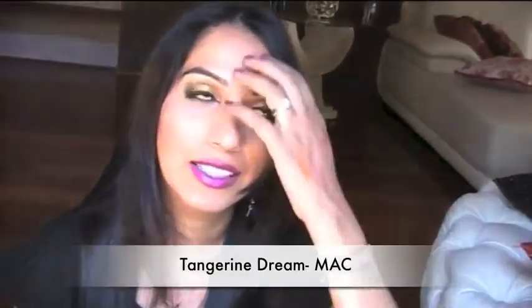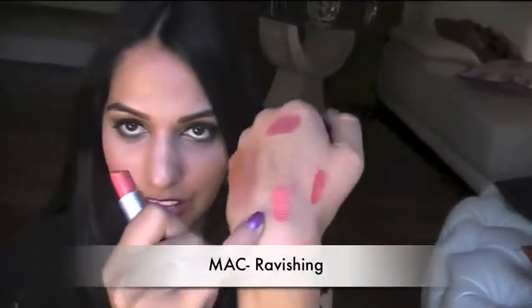The other MAC lipstick that I've been using almost every day is Ravishing, and I love this lipstick. I don't know why I discovered it so late. I got this through the Back to MAC program. If you have 6 empty containers, you get 1 lipstick free, so I got this for free. And that's the color there. It's a really nice corally color, really good for summer. Love that one, and that's a cream sheen finish.